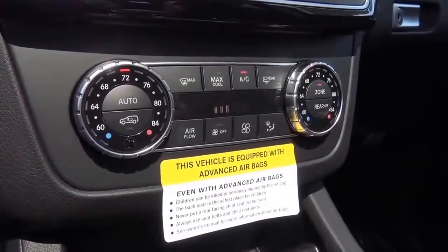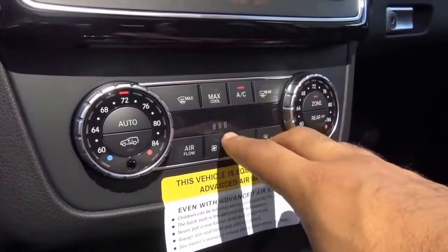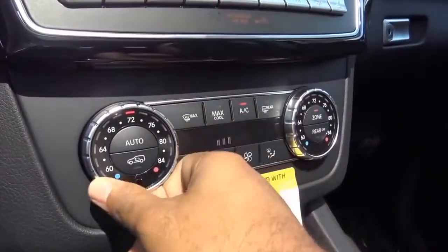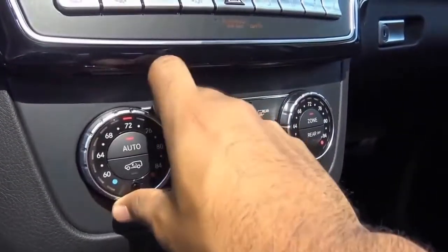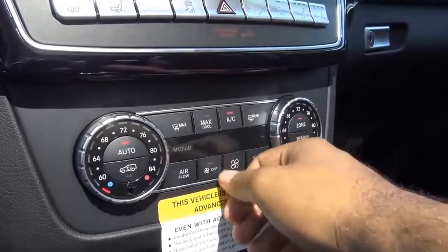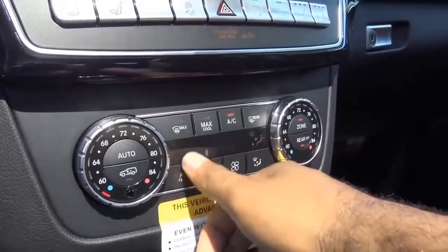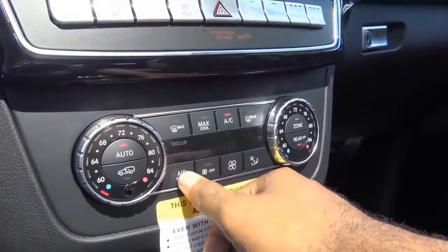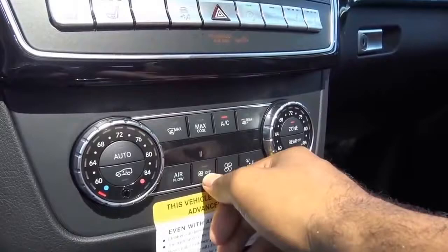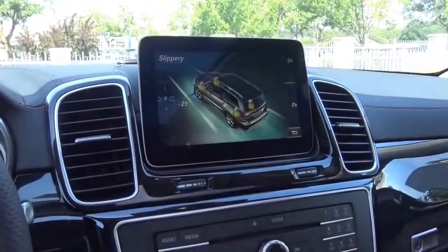One thing I'm not a huge fan about is where the climate controls are placed, and I really don't like the buttons. They're pretty small in my opinion. They're really not well placed in this vehicle, but you do have dual zone automatic climate control. You have your temperatures for the dials, as you can see. Then you have your fan speeds, different zones, rear window defroster, front window defroster. And then you can also change the airflow. And you can control many of the climate settings from up here on the command interface.